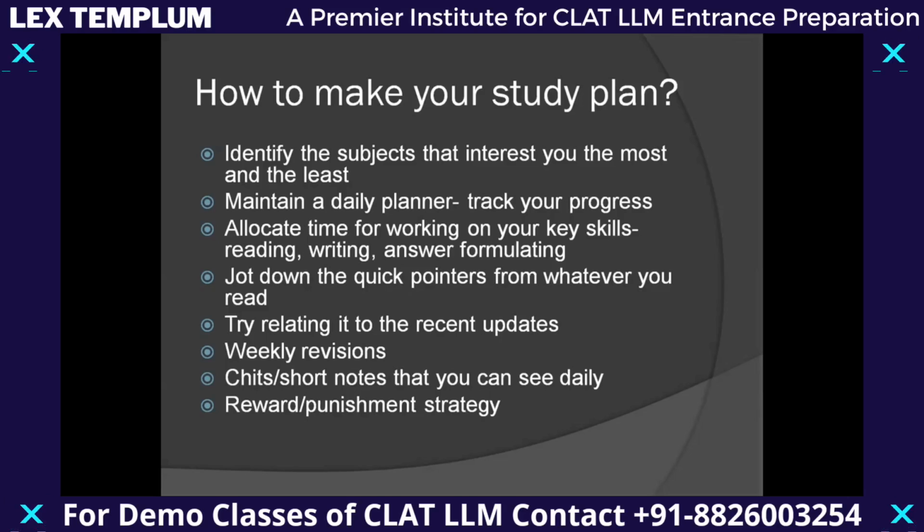Now, what is the first important thing you should do when you decide, okay, this is my goal, I want to clear CLAT PG, I want to get a good NLU, this is my target, or these are the NLUs I'm looking at? You should first start big and see. This is the very first thing I advise everybody, and it is what I've done on my own: I take a pen and a notepad.